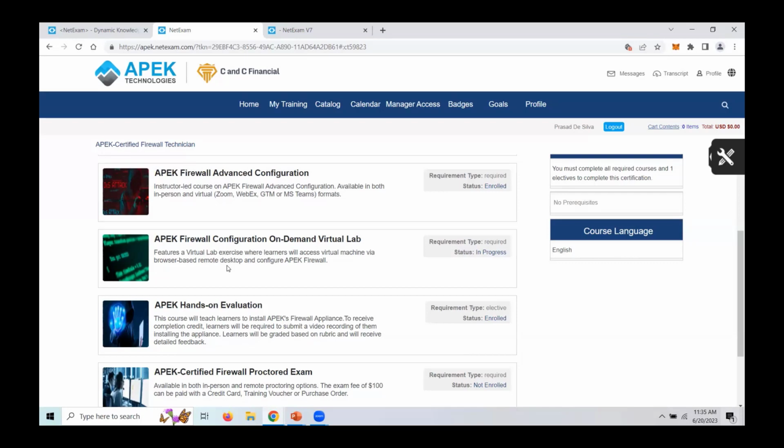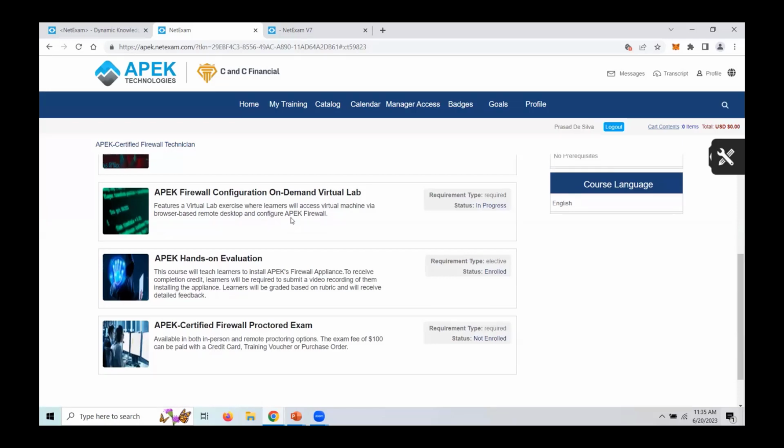So the concept here is, not only does Prasad have to learn about this, but also log into an actual virtual machine, RDP access through a browser, and then actually configure Apex Firewall on this virtual machine. Because this is a virtual machine, there is really no danger. He cannot hurt the machine. So this is a great way for Prasad to practice without actually doing something harmful, or going through expensive resources, servers, etc., associated with this. So that's another course that's involved in the certification.